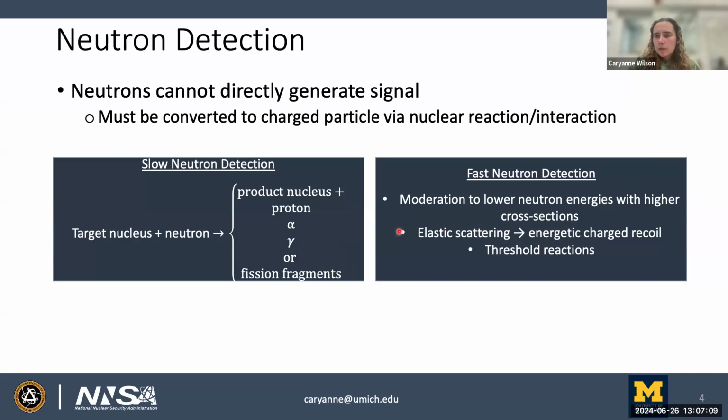Or we can detect the fast neutrons through elastic scattering. The neutron will scatter off of a nucleus and deposit some energy, and then that nucleus will cause ionization or scintillation in the detector.